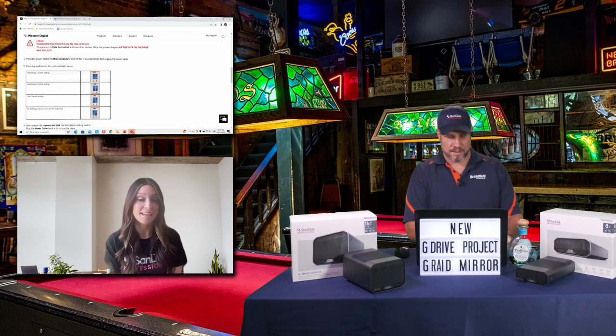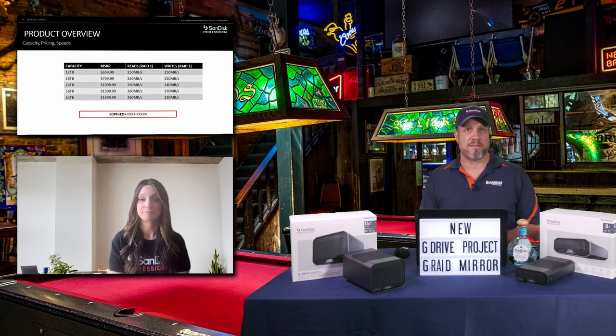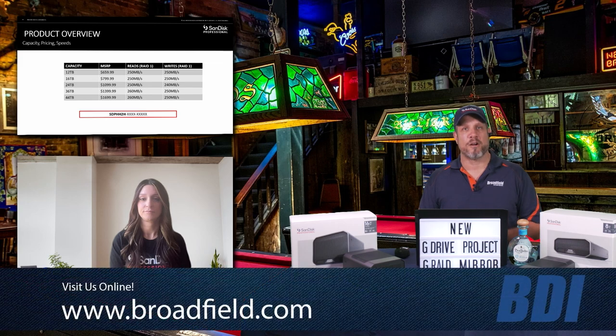Yes. And in terms of capacity, you can actually get up to 44 terabytes in there. In the RAID 1, it's going to ship at 22 terabytes, but capacity-wise, we have 12, 16, 24, 36, and 44 terabytes. Awesome. And again, at 44 terabytes in a RAID 1 mirror configuration, you're getting 22 terabytes of usable storage, but all your data is stored across both drives simultaneously. With the reformatting process that we talked about, you do get the full usable 44 terabyte space.